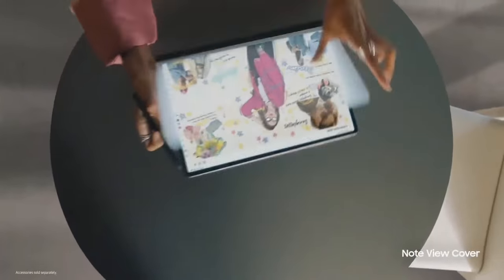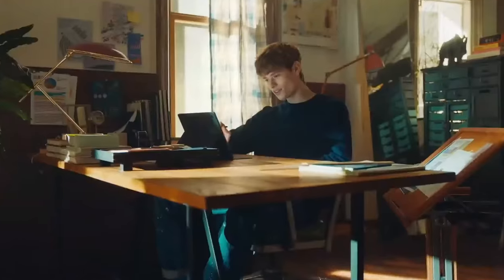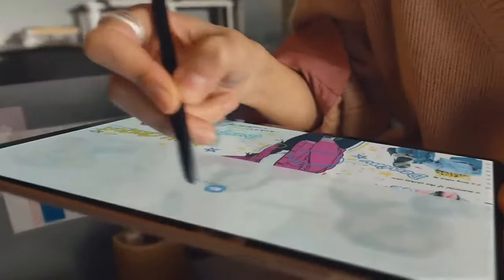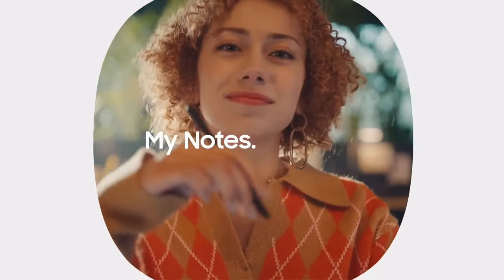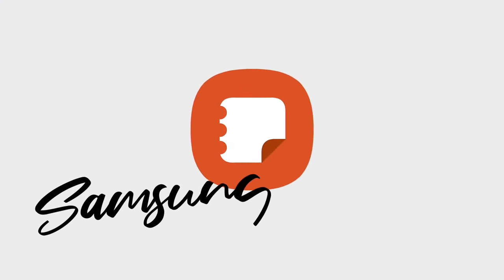It's how I like. Samsung Notes is made for you. So you can proudly say, my notes, my way. You've just seen the amazing experiences that the S Pen and Samsung Notes bring to life.